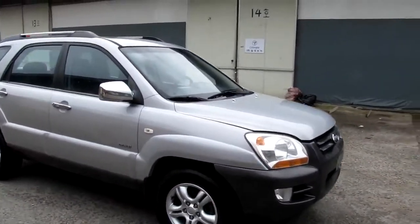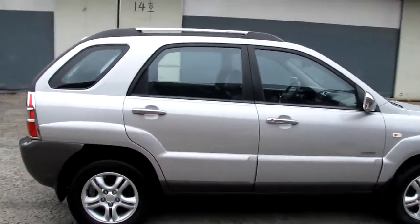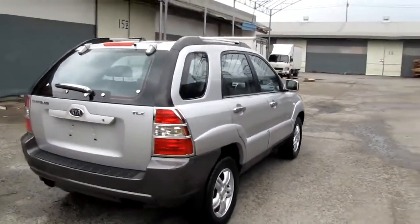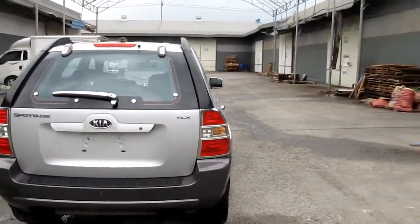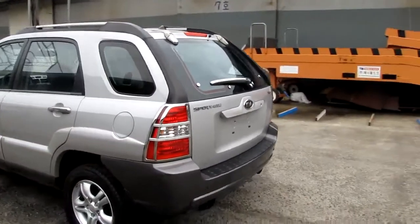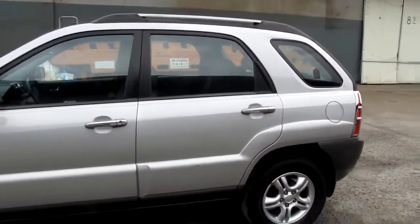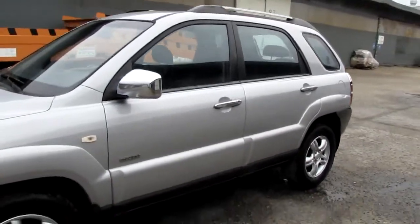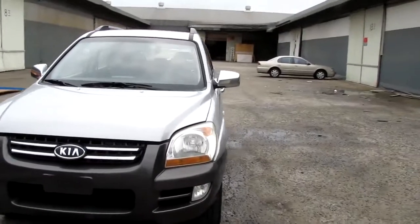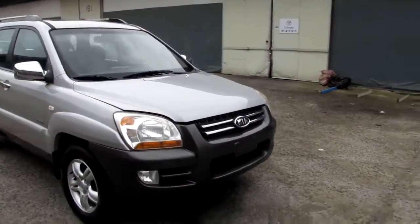Today I'm going to introduce a 2005 Sportage from Kia Motors. I'm going to check out the outside. I did polishing, but some scratches remain. But the outside is not bad. The silver color is clean.